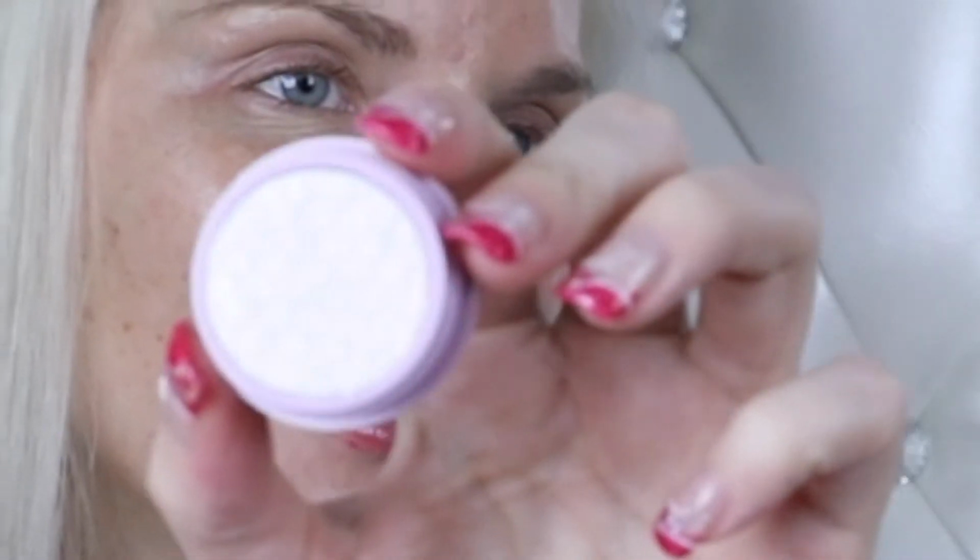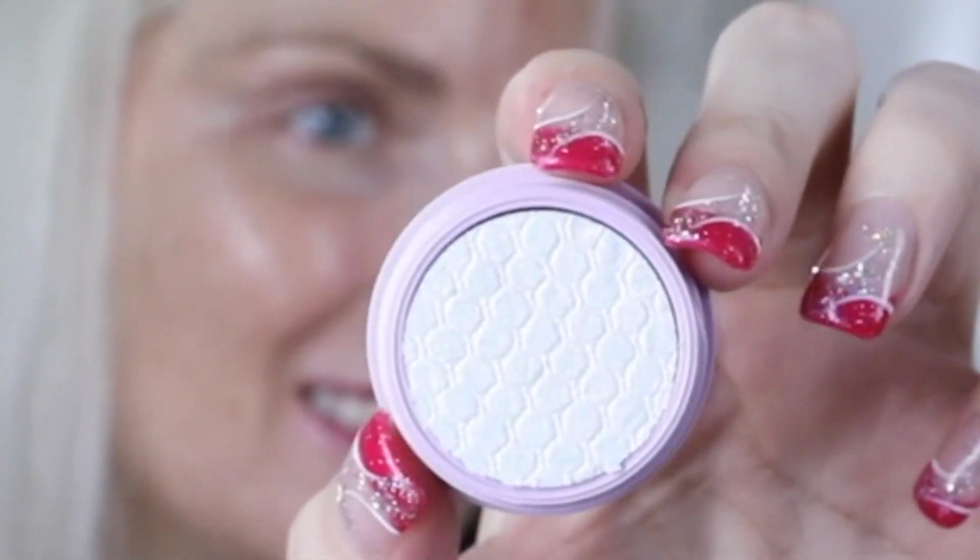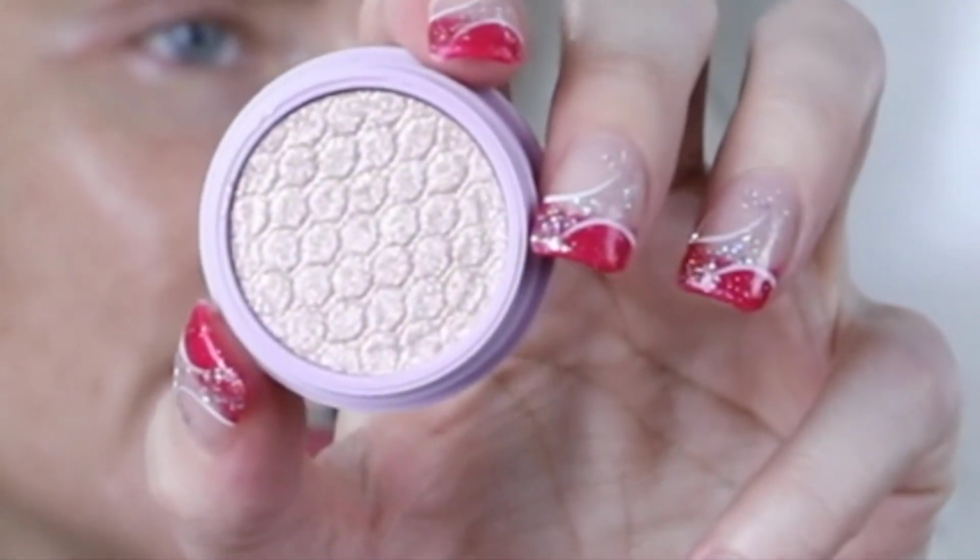Cherries Jubilee. Pink reflect in that baby. There's so much. This unboxing is seriously going to be like 20 minutes long just on the unboxing. And Posey. Oh, it's really pretty. That looks like a nice champagne.